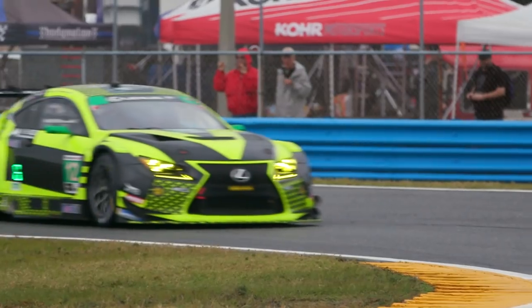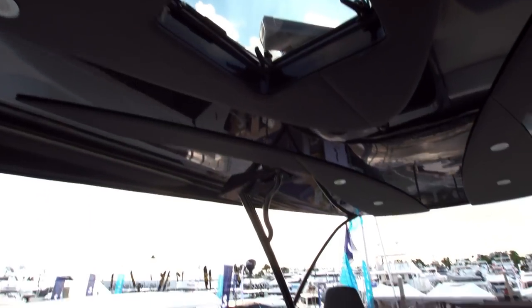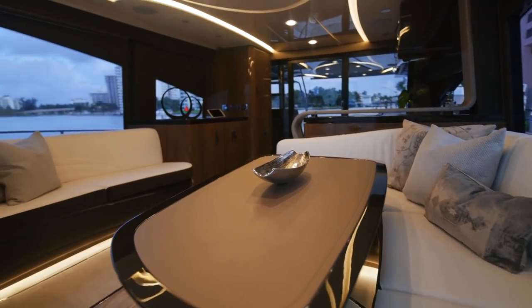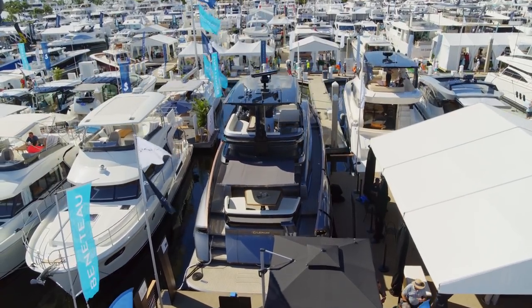I race for them, after all, in IMSA 11 times a year. So here at Lexus, it's their first foray into the yachting industry, the LY650. It's a home run. Let's see how it does for Best of Show Award.